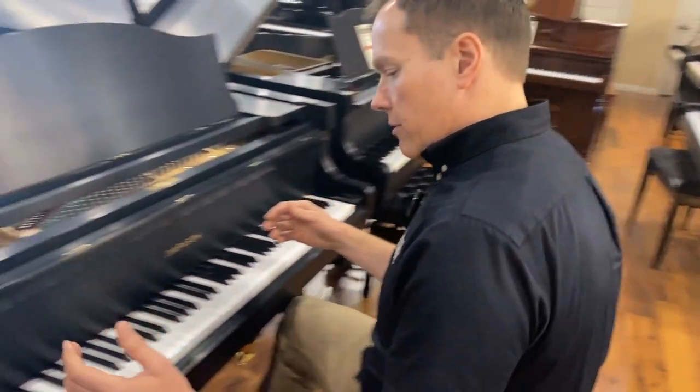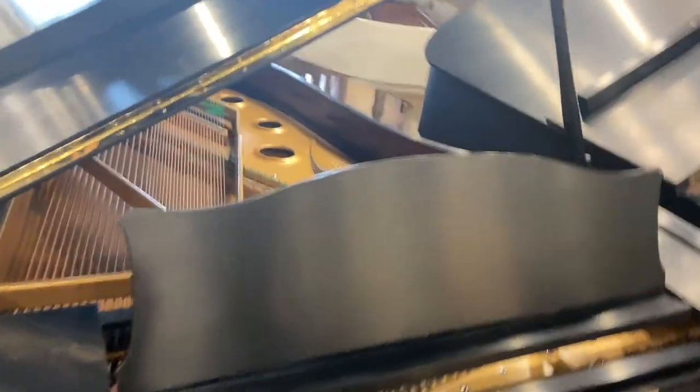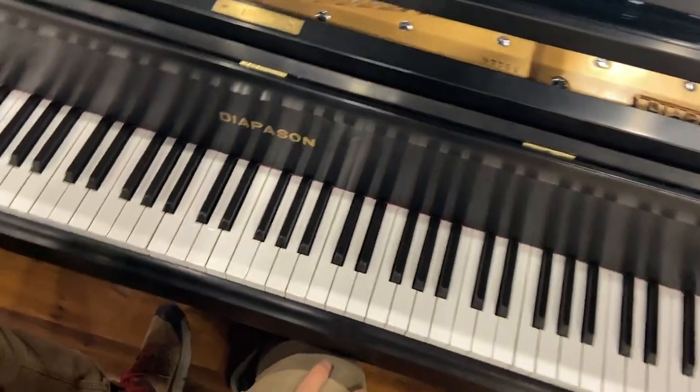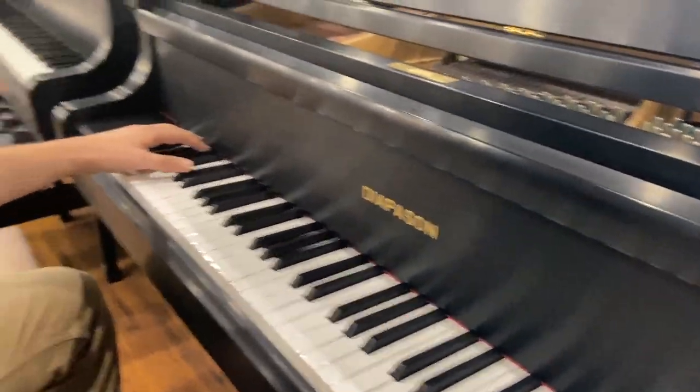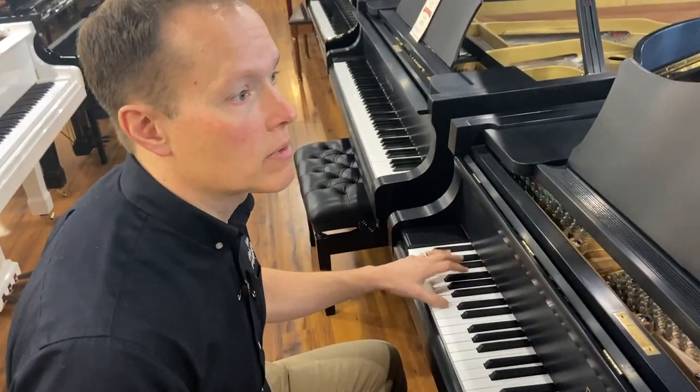Okay, let's listen to it. I mentioned a minute ago that it has a really nice power because of its size, which I think is most manifest in the bass.